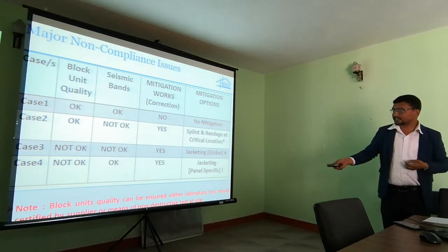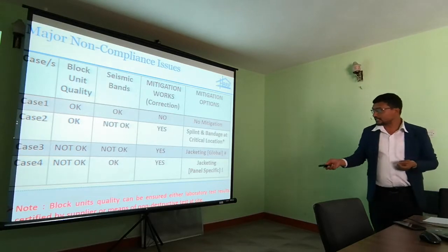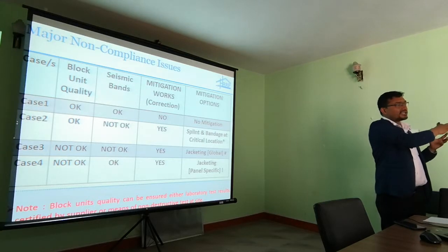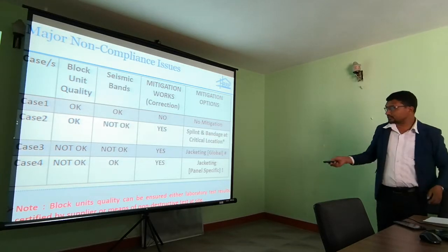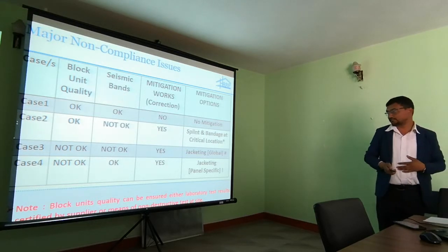The last case could be where the block has no quality requirement and the binding is provided. For this kind of building, if there's a bandage around the building and the blocks are of lesser quality, we can select a specific panel of the wall where the critical loading is coming and do jacketing in that specific panel, so it reduces the cost while maintaining the safety.